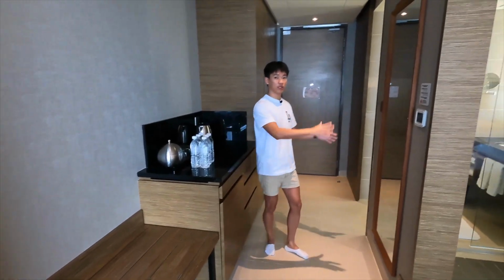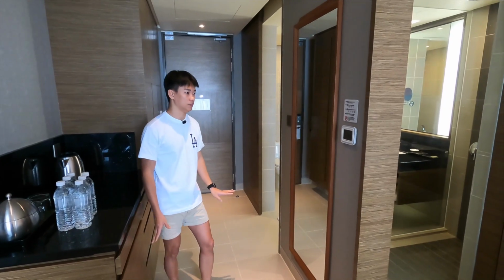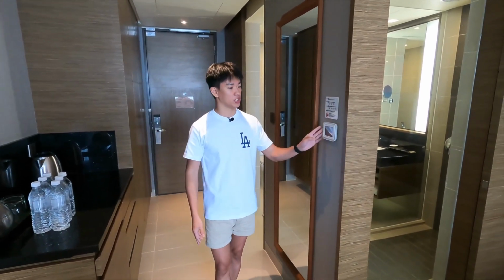Right in front is a big mirror for you to check what you wear and all that. It's prim and proper. And over here you can find the air conditioning control.